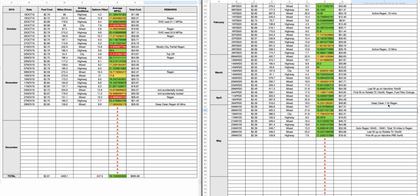So very interesting. Oh, and the DPF monitoring gauge still read zero. It was not full at all. So I'm not sure what was going on there. But anyways, I thought that was very interesting.